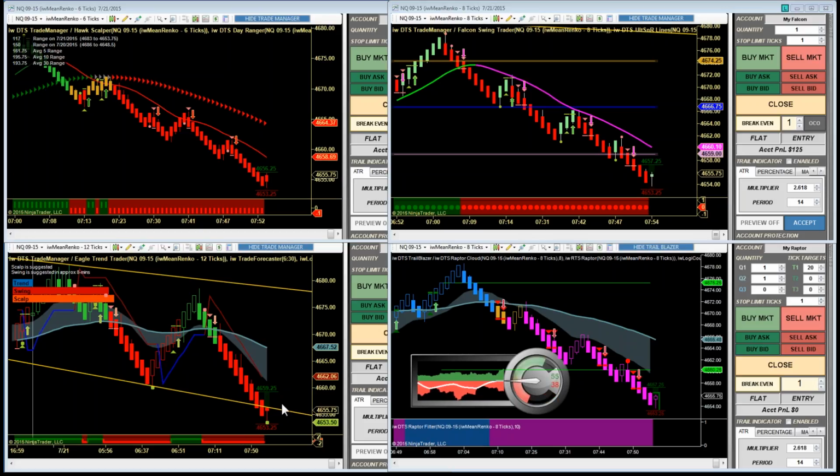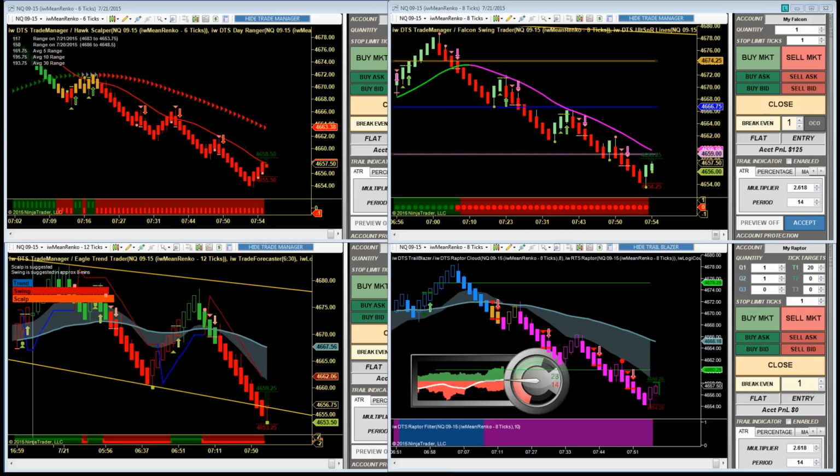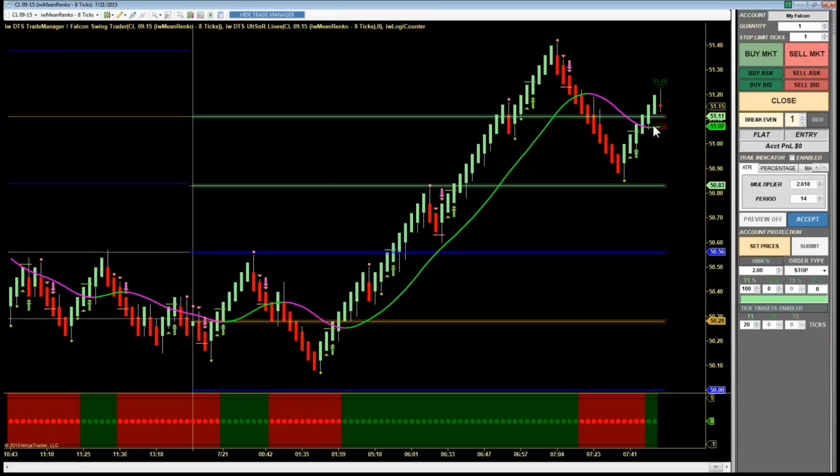Well, the NQ finding a little bit of support on the bottom end of that channel. Like I said, still waiting for that macro pullback signal. They're wanting to drift a little bit though. And crude oil was working a trend change to the downside, but not anymore. Now it's perhaps working a trend change to the upside. Well, it's more likely just ranging, really.